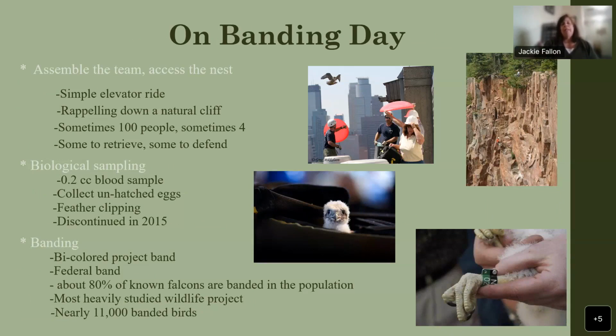Sometimes it's rappelling down a 500-foot cliff and I need somebody who has climbing experience, but I also really require somebody also to understand the biology of the birds, know how to safely retrieve a chick, and do so for everybody's welfare. Some of our sites, like when we're banding at Shovel Point, there might be 100 people watching us band. Sometimes it's just the 4 field team members.